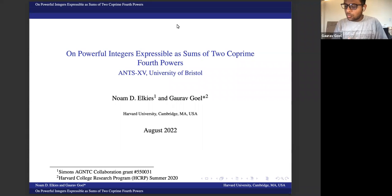Our paper is based on work that sprang off of a MathOverflow question that Elkies asked in 2015, and then suggested to me for an undergraduate research project in the summer of 2020. This is my second time attending ANTS on Zoom, and this is my first academic paper to be accepted to a conference. I'm very excited about it, and I'm also very grateful.